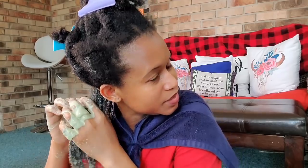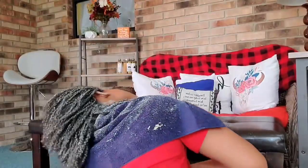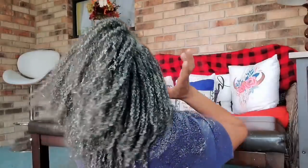Okay, so I'm just going to put this section away and move to the next section, and I'm just going to keep doing that until I'm done with my full head of hair. My hair is really growing. Treatment to my entire hair.